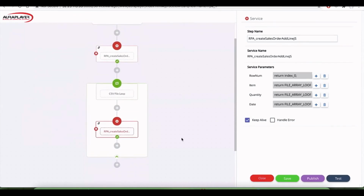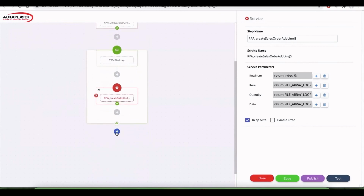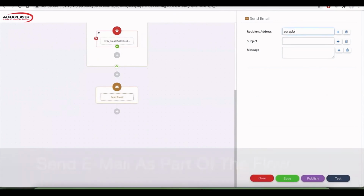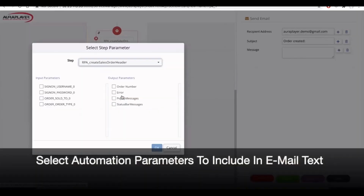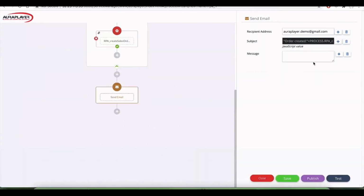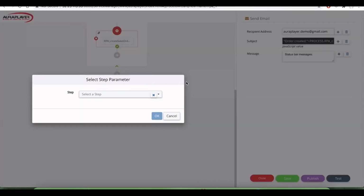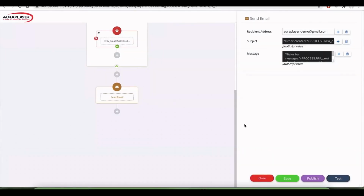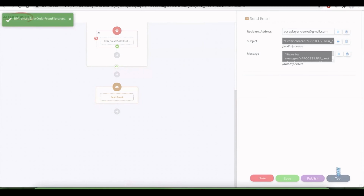Once we do that, we're essentially going to want to have some sort of indication when it was successful. So not only are we going to be able to send an email to ourselves when it was successfully saved, but we're able to additionally add either data parameters or error messages into the subject and into the message. So we would like it to say order created with the order number, and in the message, we're going to write the status bar messages. And again, we're going to take from the service the status bar message, and we're going to save this process.